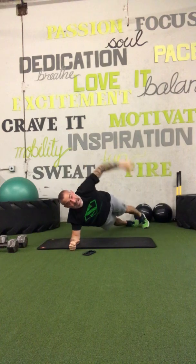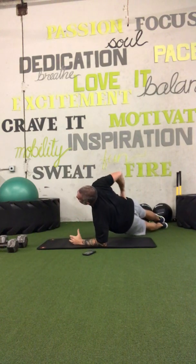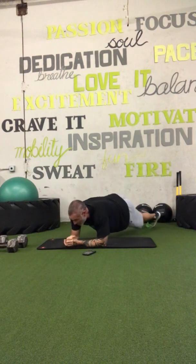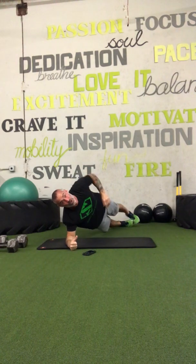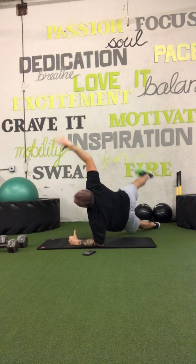However, if you need to, you can stay on one side for a couple seconds and then slowly go to the other side for a couple seconds, so you can mix up how you do your rotational planks. Big, huge reps.